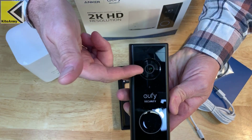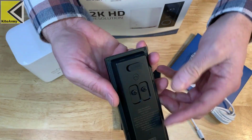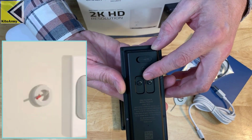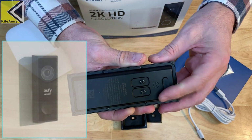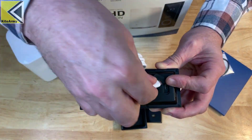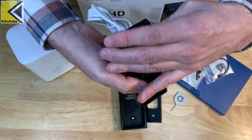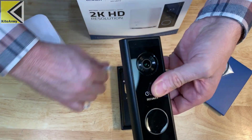Here it is right here. This is the 2K sensor. Here's the actual button for the doorbell. On the back side, you're gonna find the connectors so that you can connect it up to existing doorbell wires right here. That's an option if you don't wanna use the battery. Now, if you do use a battery, you have to charge this guy because it's got rechargeable batteries on the inside here. You take a USB cable, plug it in there, plug the other side into a USB adapter, charge this guy for about 5 hours, and it will run for about 180 days.